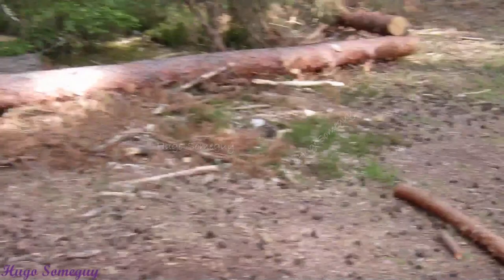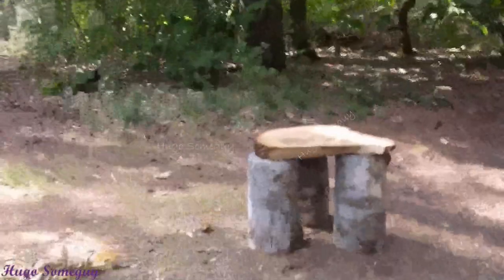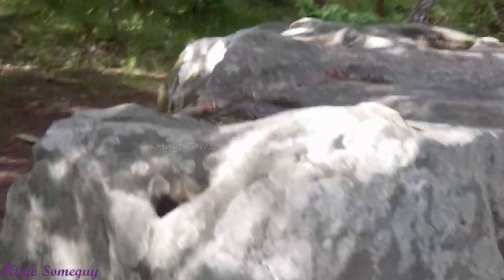Rambouillet Dolmen. So that was a pretty cool sight. And I really enjoyed visiting this place. And now it's over with, but I will come back to relax around here because it's a nice place.